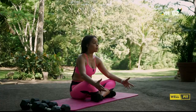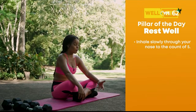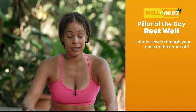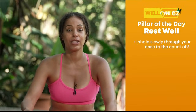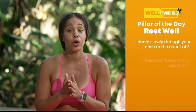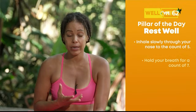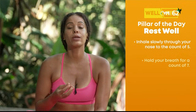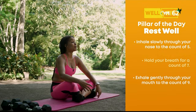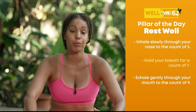You're going to find a comfortable seated or lying position and close your eyes if it's comfortable for you. You're going to inhale slowly through your nose to the count of 5. You're going to feel your breath filling your lungs and expanding your chest. And then you're going to hold that breath for a count of 7. Allow yourself to be present in the stillness. Hold it for 7. Then you're going to exhale gently through your mouth to the count of 9. And that's where you're going to release any tension or negativity as you breathe out.